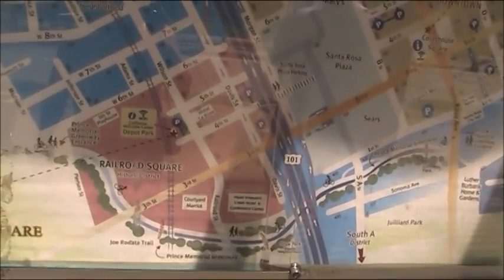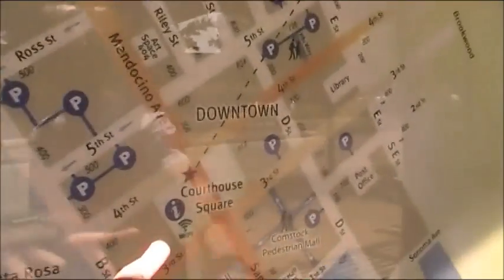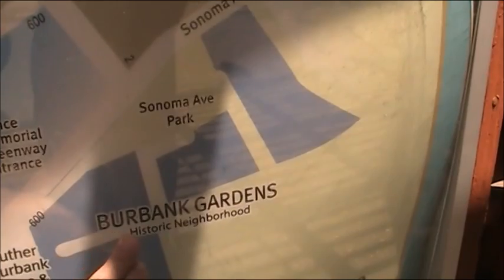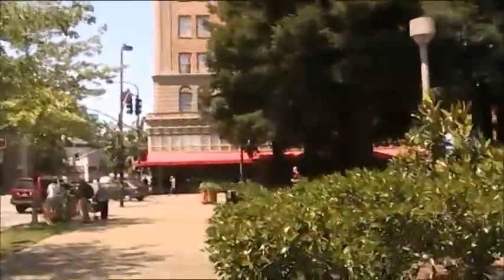Bobby's checking out the map here. So where are we right now? We're right here at Courthouse Square. After this, leaving Courthouse Square, we're going to make our way down to the Luther Burbank Home and Gardens and check in there. We were on 4th Street, west of Highway 101. Now this is East 4th Street here.